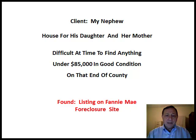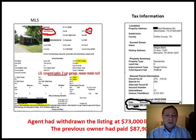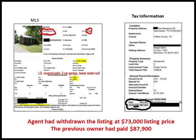Example 3. There was nothing in MLS to meet my nephew's budget and location until I widened the search sources. The client was my nephew, who was buying a house for his daughter and her mother. Domestic situation. I'd searched on MLS plus government sites. Found this property in the location he wanted on the Fannie Mae site. Searching MLS for all history on the address, I found it had been withdrawn by the listing agent because she thought Fannie Mae had taken the listing away from her.